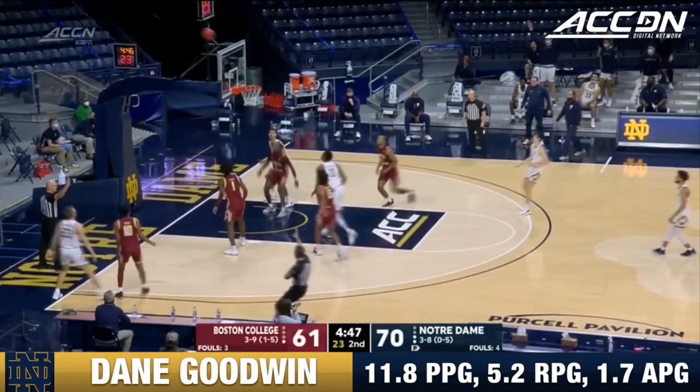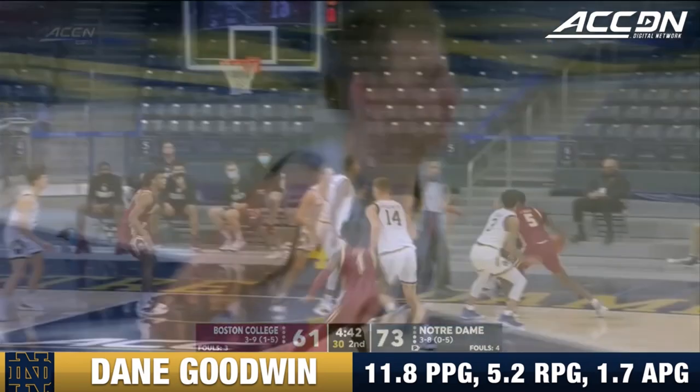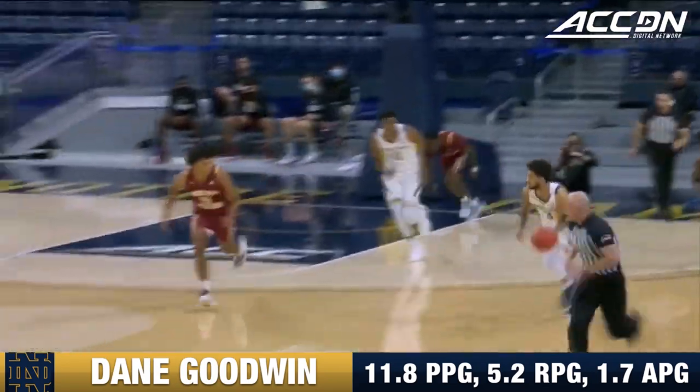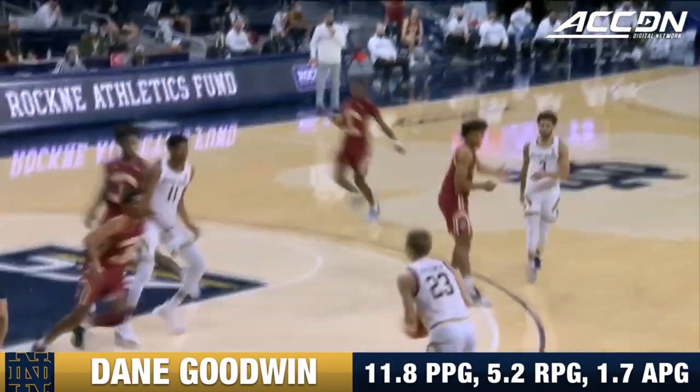Goodwin. There's that shot fake. Goodwin, there's that three from the corner. By Goodwin at the bottom of the zone. Here's a situation where, off the turnover, nice job by Huff to recover it. Goodwin takes off and just runs to the spot. Huff finds him, that little fake, he gets his feet set and is able to knock it down.